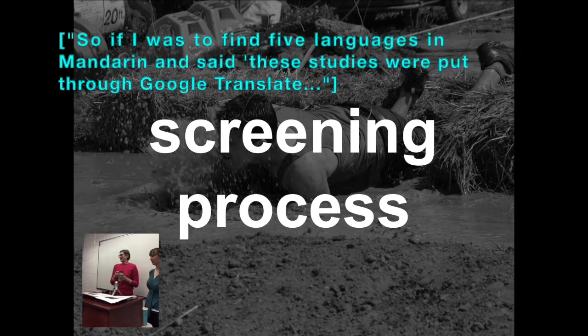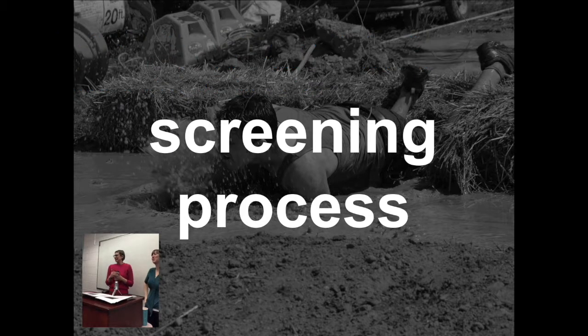So if I was to find 5 studies in Mandarin, I said, these studies were put through Google Translate, because of your systematic review. That'd be a weakness. Probably, yeah. I mean, systematic reviews rely on specificity and a specificness of topic that Google Translate doesn't have the nuance for, I would argue. Although in your case, I can understand why language would be a thing, because his research includes bilingual components.